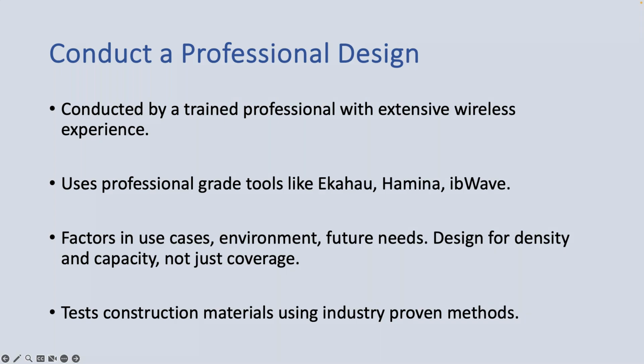It's not about checking off the boxes and seeing a nice, pretty green heat map at the end of the exercise. I want to see heat maps for other things such as signal to noise ratio, channel interference, channel overlap, and things like that that we need to design for and take into consideration.